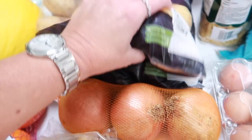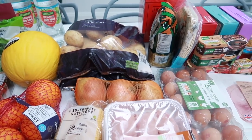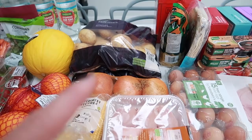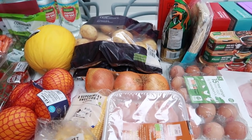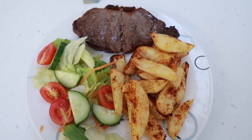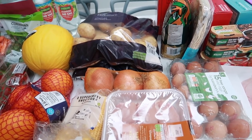I get two bags because we absolutely love these, and I cook a lot of the Slimming World chips, so they're our favourites. If you would like me to include how I make my Slimming World chips, I'll include a little picture here for you to see what they look like. But they are the most beautiful chips, and they are syn free. Not a single syn to be had.